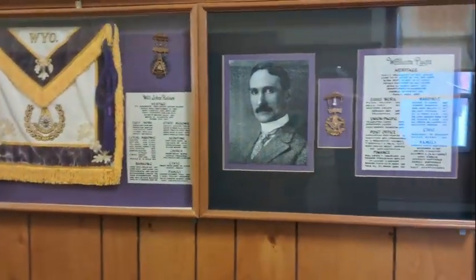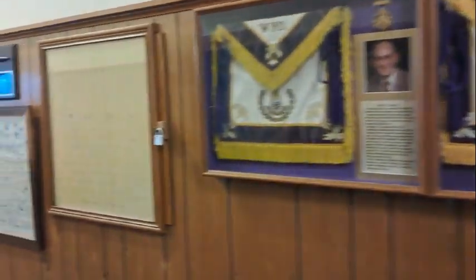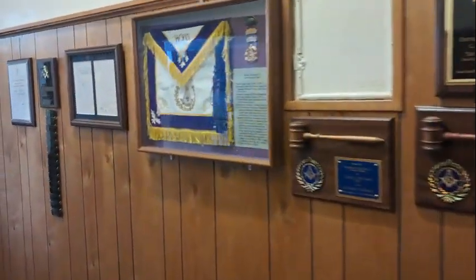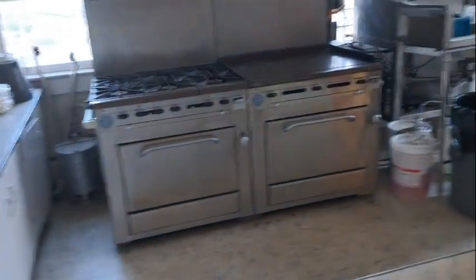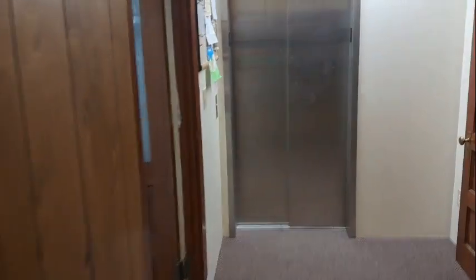Here we go. And so they've got some shadow boards here, some of their past Grand Masters from this lodge. There's 6 of them, to be exact. So that's actually a lot for one lodge. Definitely shows their involvement and everything. They got a nice big full kitchen, big industrial everything. Elevator, that's always handy, and dining room.